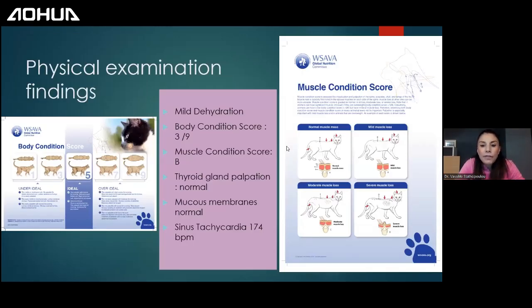Physical examination findings, as I have already told you: always use the muscle condition score and the body condition score in order to evaluate your patients. And we had a mild dehydration, around 7%, body condition score 3 out of 9, muscle condition score B. The thyroid gland palpation was normal, and it was a very, very young animal, 9 months old, but we always do it as a part of our physical examination. Mucous membrane is normal, and a sinus tachycardia.